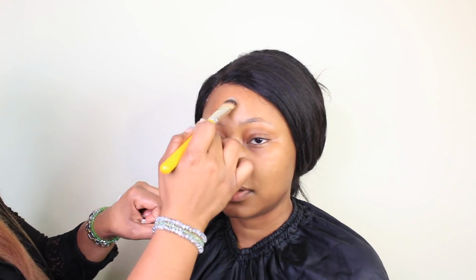Okay. As well, I'm just going to give you a quick dab of moisturizer. This is an Embryolisse lait cream, so just that little. You don't need a lot.